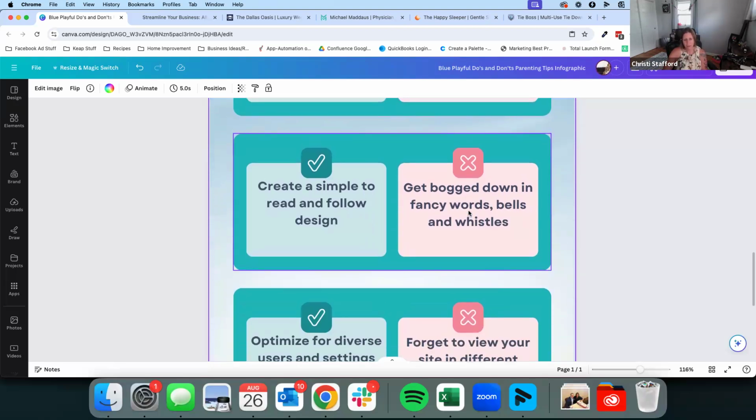Next, create a simple to read and follow design. So one of the things that we've definitely moved away from is text heavy content. So you'll see more and more often on people's websites, little snippets of information versus a giant paragraph. And the reason being that in this day of instant gratification, nobody wants to read. And they're not going to.